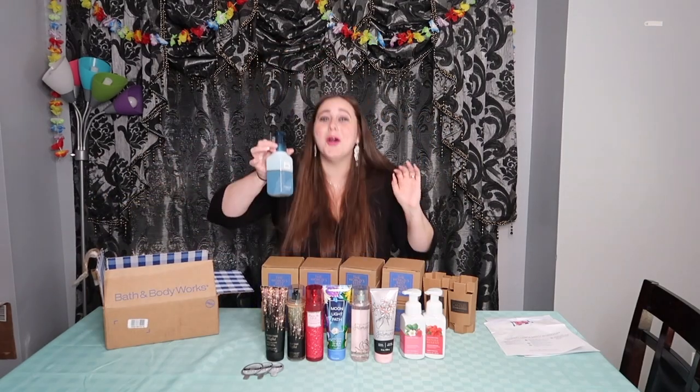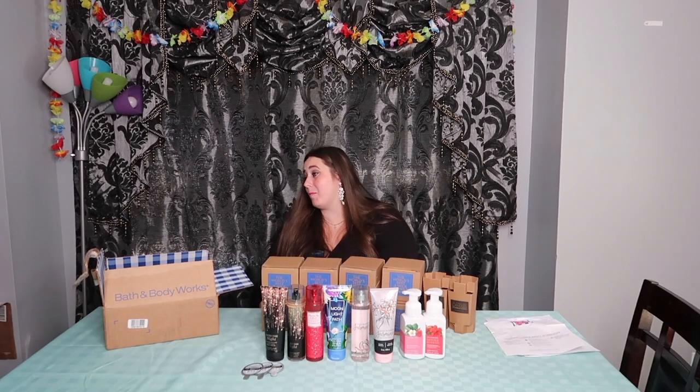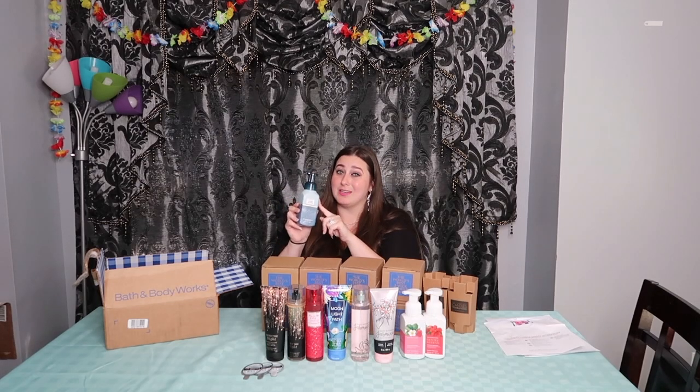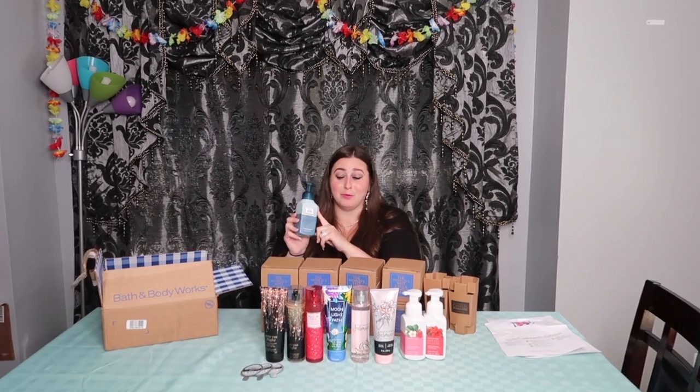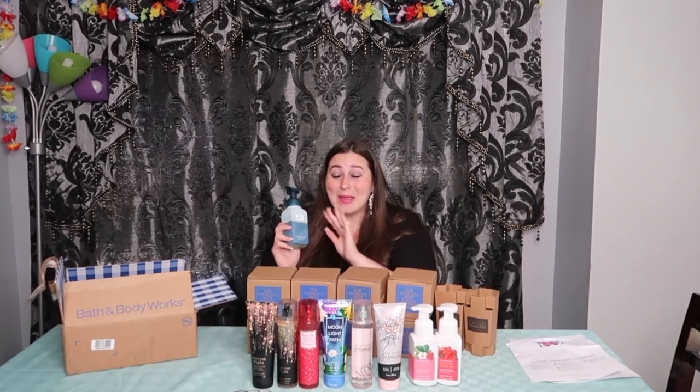I got coconut eucalyptus. First off, the bottle is gorgeous. I love the design of the bottle. I love the colors. This actually matches the color that we picked out for our bathroom. So I think I might just try not to use this until the bathroom is painted and done and finished. That way it can just look extra nice when I take my after pictures.